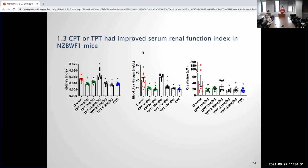When you treat lupus nephritis, another thing is to measure kidney function. In the left bar, we measured the kidney index. Basically, a higher index means there's inflammation going on. Compared to the first bar, which is control, all these CPT high dose and low dose treatments, TPT middle dose and high dose, and also the positive control CYC, have significantly reduced the kidney index. Another measure is blood serum BUN, blood urea nitrogen. You can see the same: except the low dose TPT, all other treatment groups significantly reduced the BUN. And I also measured creatinine.